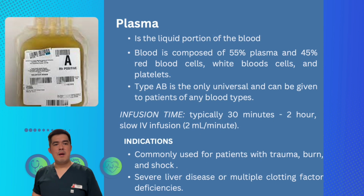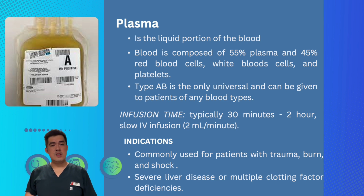Next is plasma. Plasma is a yellowish fluid that accounts for 55% of your blood. Plasma is your blood's utility player, covering many bases as it works to keep your body functioning. Each part has specific and important tasks, from carrying oxygen to carrying out waste products. The infusion time is typically 30 minutes to 2 hours, slow IV infusion at 2 ml per minute.